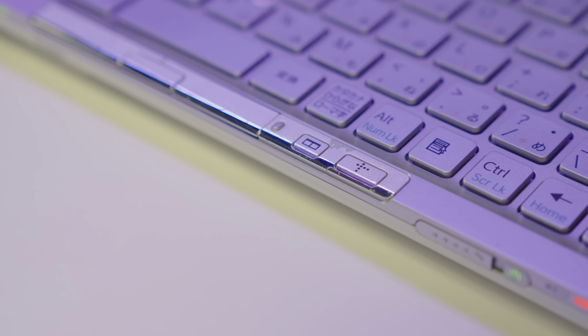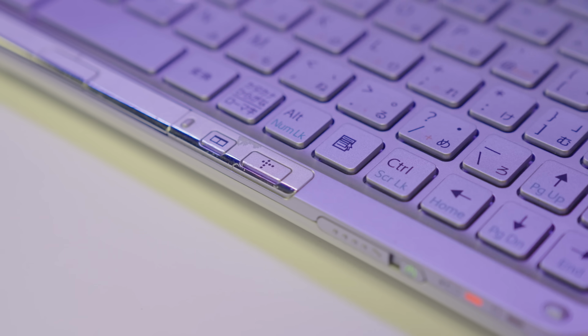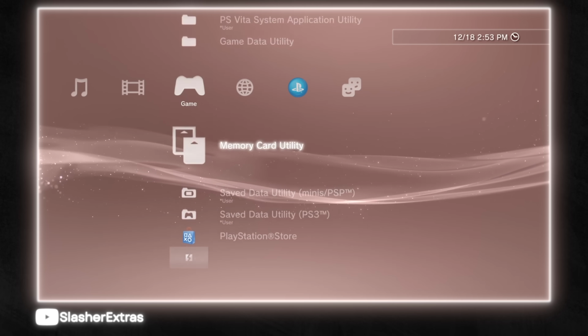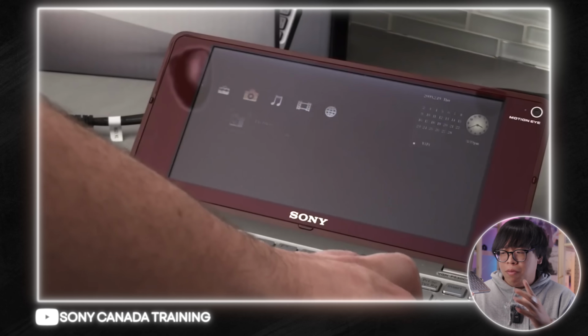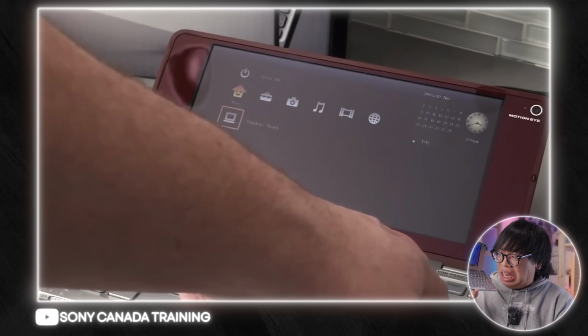In fact, look to the right of our mouse buttons here, and you'll see a button for the cross media bar. This is the exact same interface that Sony liked to put on the PSP, the PS3, this PSX behind me, and a bunch of TVs back in the day, but of course ported over to Windows for the VAIO P, as well as other Sony computers. Sadly, I couldn't get it working on this machine, though it would have been awesome to at least experience it a little bit, even if the media playback would have been somewhat sketchy.